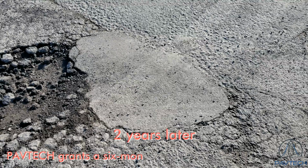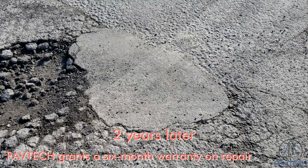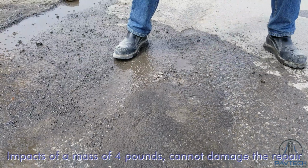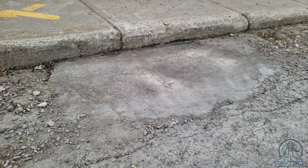PAVTECH grants a 6-month warranty on repair if the application has been made according to the manufacturer's instructions. Even impacts of a mass of 4 pounds cannot damage the repair. We have repairs which are more than 3 years old on busy road networks without deterioration or rupture.